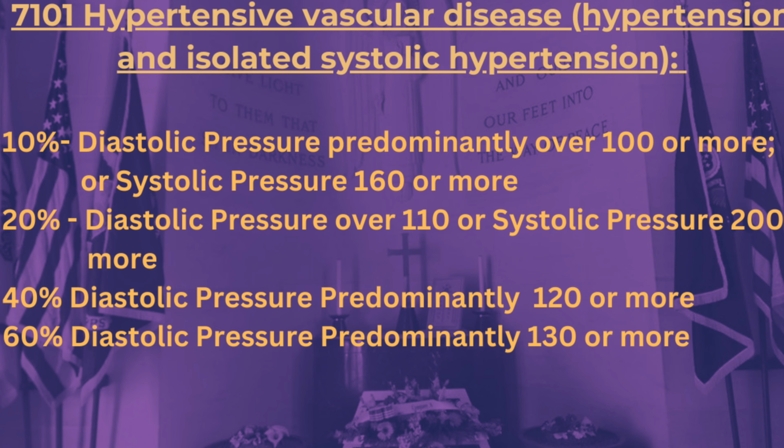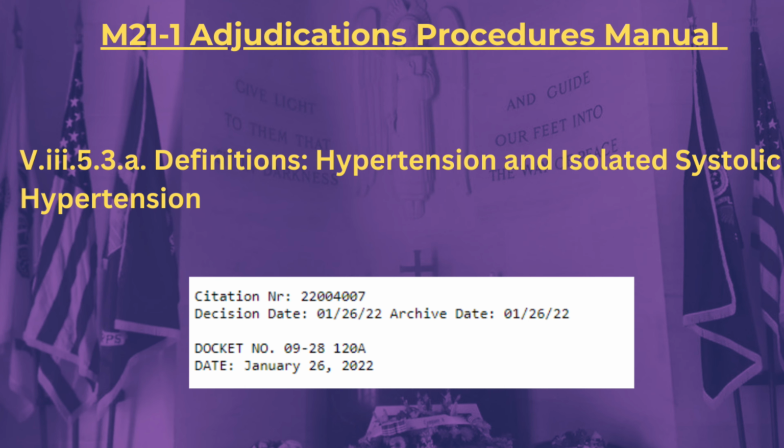Now, getting into the next slide. This is the M21 Adjudication Manual reference to look up how the VA is going to rate your claims for hypertension secondary to or direct cases. The citation links to a case for a veteran that I'll discuss later. The veteran went in, he tried to get GERD and hypertension secondary to PTSD, and the veteran won.